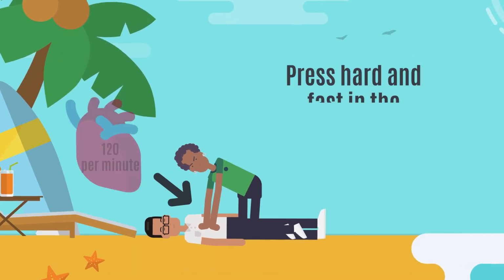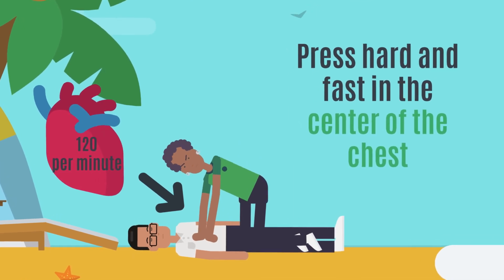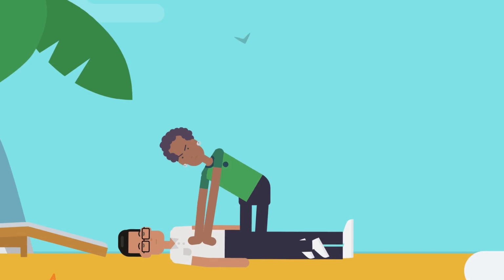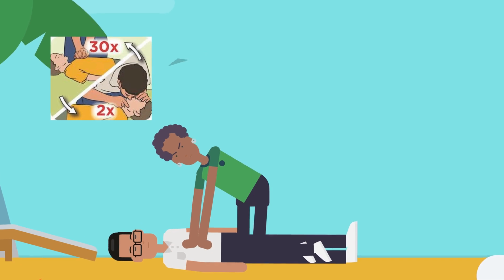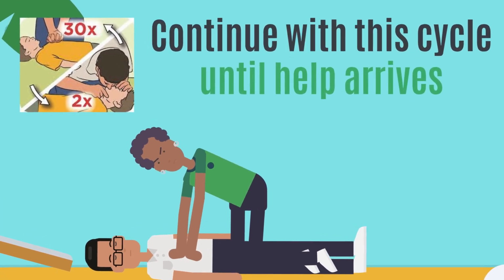Press hard and fast in the center of the chest at a rate of 100 to 120 compressions per minute. Deliver 2 rescue breaths after every 30 chest compressions and continue with this cycle until help arrives.